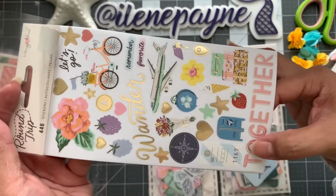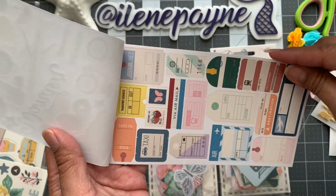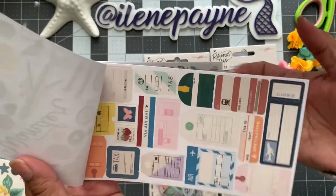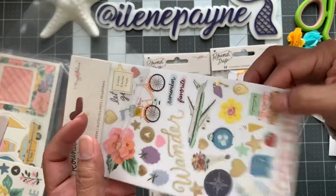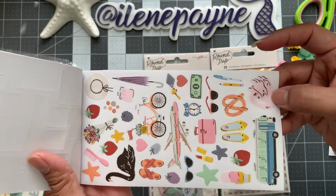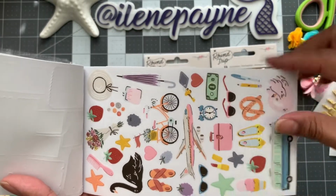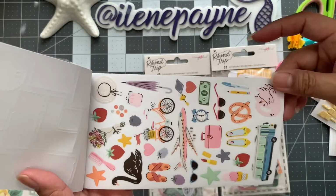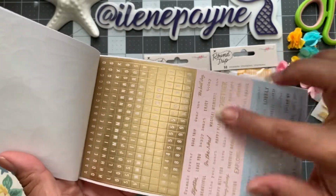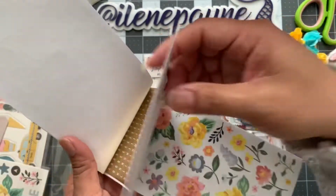Look at the stacked suitcases, the mailbox, the airplane. Oh my gosh, look at all the stubs. Some travel stubs. Oh yes, airlines. This one is a little thicker than this one. This is transparent. This is like cardstock. There's another transparent stickers. There's a bus. There's a swan. Another swan. I love this airplane. It's pink and orange. There's that key fob thing. It's not a key fob, but a keychain. Then you get some micro alphas and some sentiments. Those are so tiny. Pink and blue, all in gold.